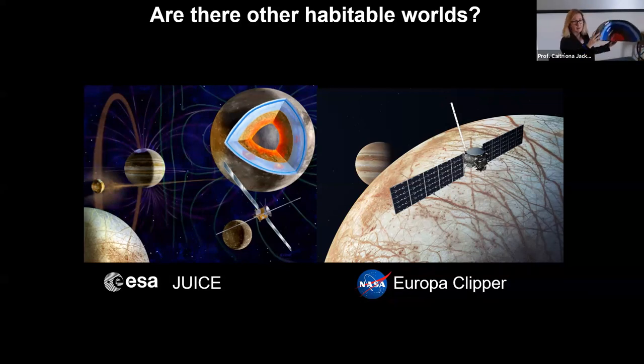So this is a model of one of Jupiter's moons called Ganymede. This is actually what it looks like. It's got a kind of speckly surface. But this is the current picture that we have of the moon Ganymede, where we think it has an icy crust, and then it has some kind of a salty ocean, and then an ice mantle, maybe, and then a rocky mantle, and then an iron core.